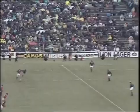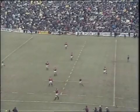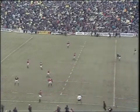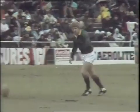Ollie Campbell. The flags are up and the Lions lead by 3 points after 4 minutes in the first half of this, the third international. Well, Ollie Campbell, not even a smile coming to his cut face there, but I'm sure he will be very, very happy with that one, putting the pressure on the Springboks.